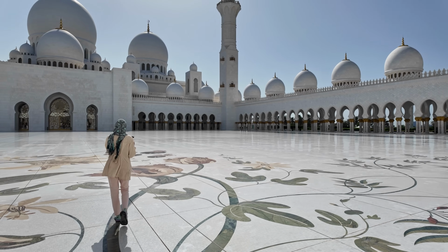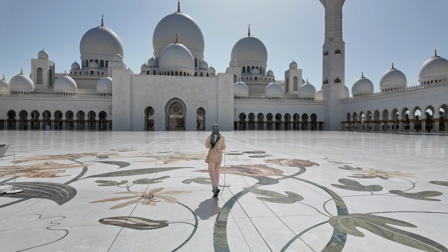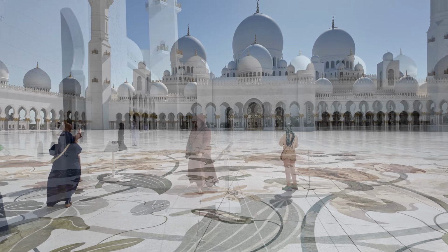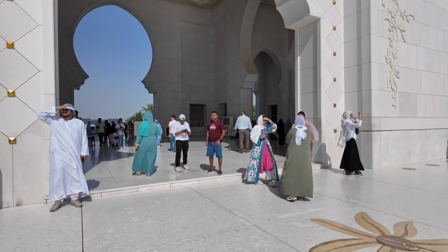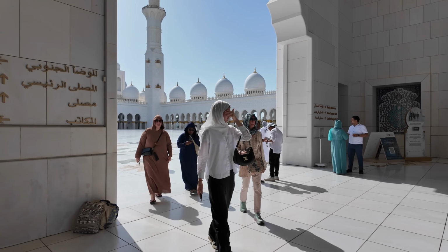The mosque is the largest in the UAE, and it's also one of the largest in the world. It covers more than 12 hectares, 30 acres, not even including the outside landscaping and the parking.